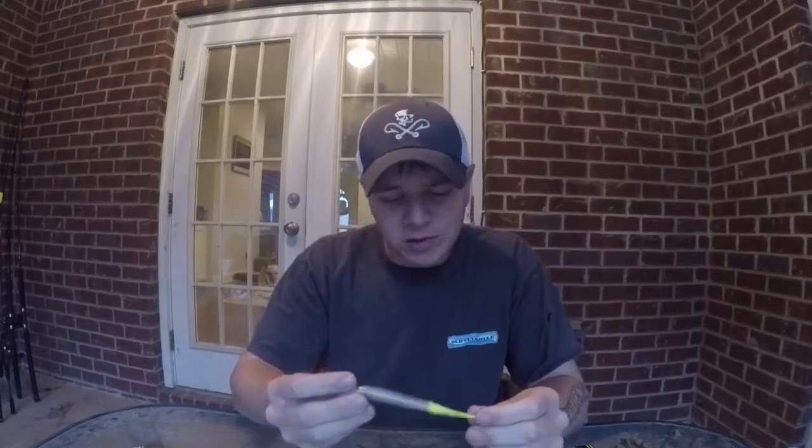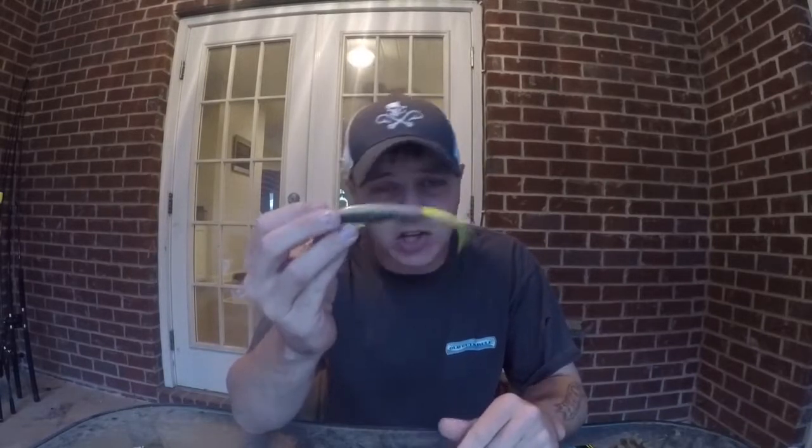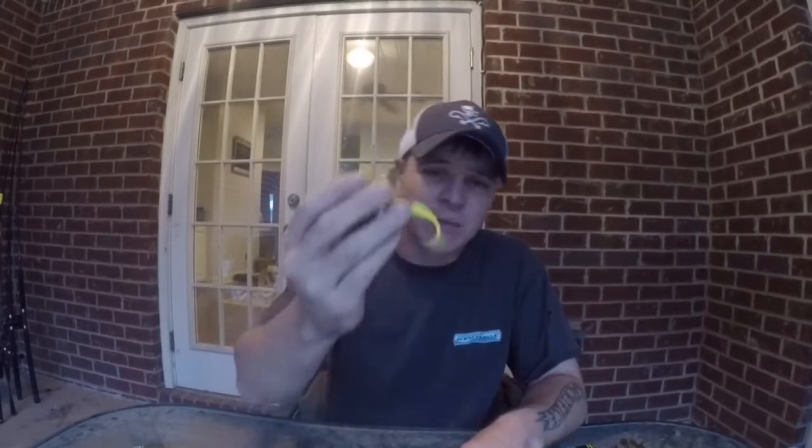This is more closer to a chicken on a chain. It's a Saltwater Assassin's hot chicken. Again, good results off it. It's got a tapered tail, some have the V tails. It's just whatever, again, referring back to whatever you're confident in throwing, throw it, guys. So this is just some of the soft plastics. Like, I like paddle tails, I like flukes, and I like the artificial shrimp, guys.